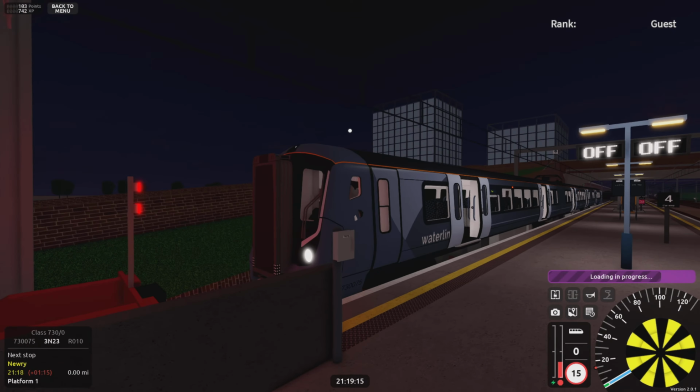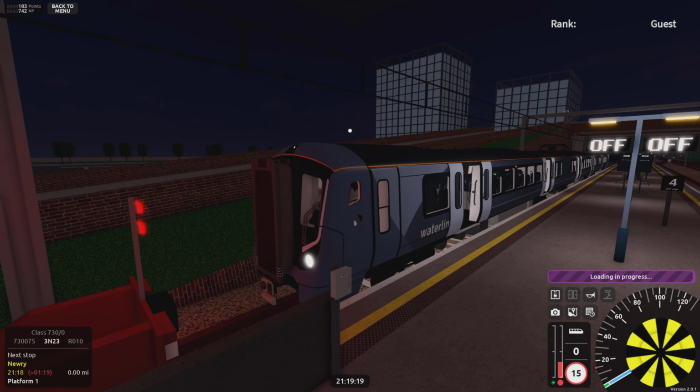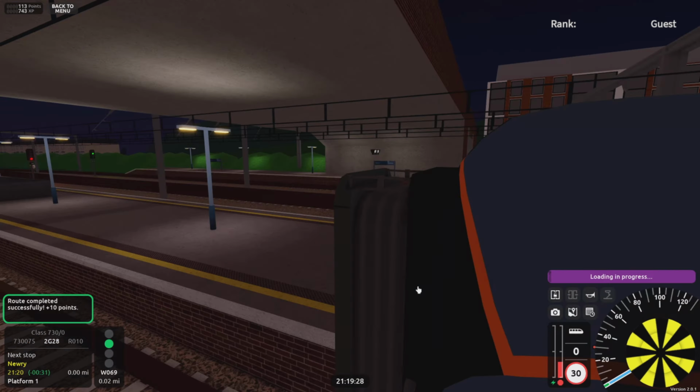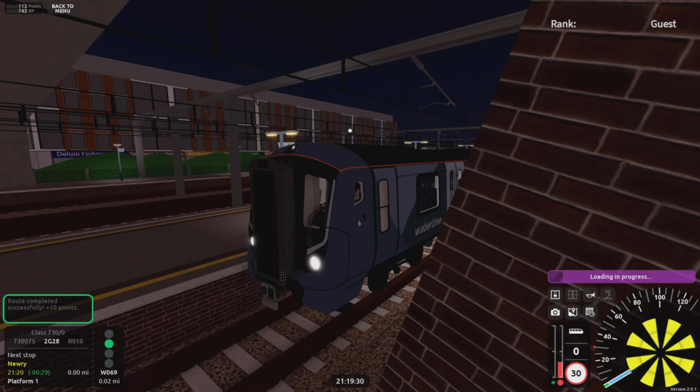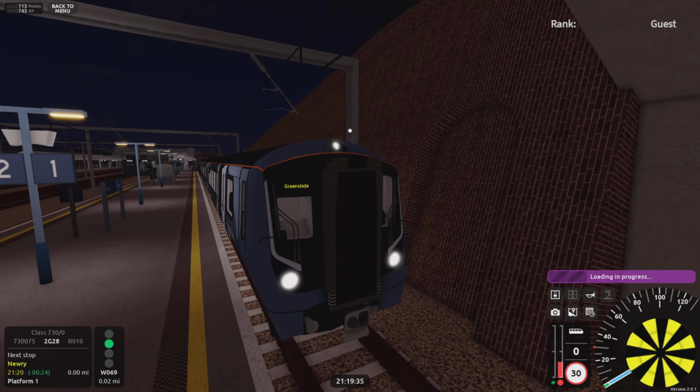Let's have a look at this wonderful Class 730 from the outside. Nice blue livery, it's the Waterline. A beautiful new blue livery. Cool, right. 2 minutes and 20 seconds. That's good. Right, that's that video. No, I'm joking. We need to carry on in the next leg towards Greenslade, which is about 12 minutes. Not too long of a service, which is a decent length.